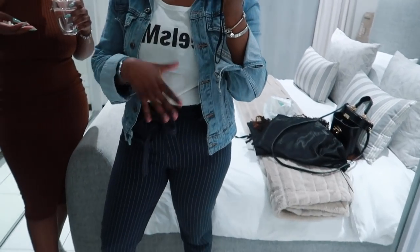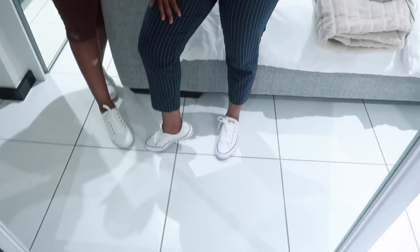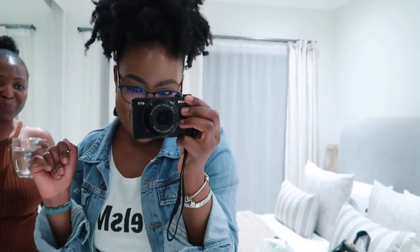So, this is the outfit, top, denim jacket, All Stars, because it's Friday. And once again, Avon foundation. Don't say I didn't tell you.